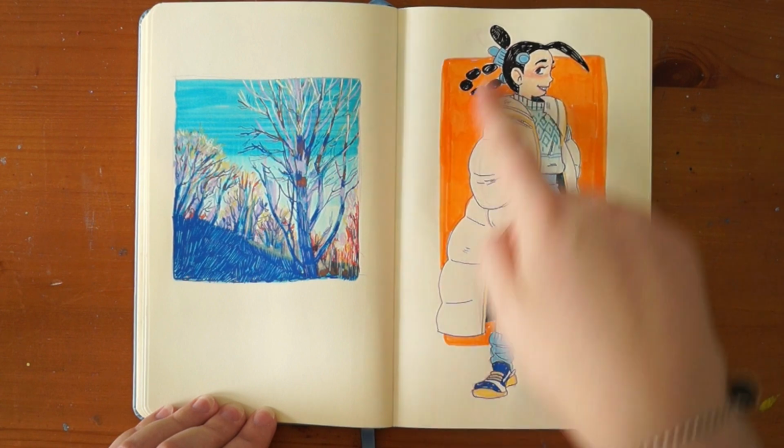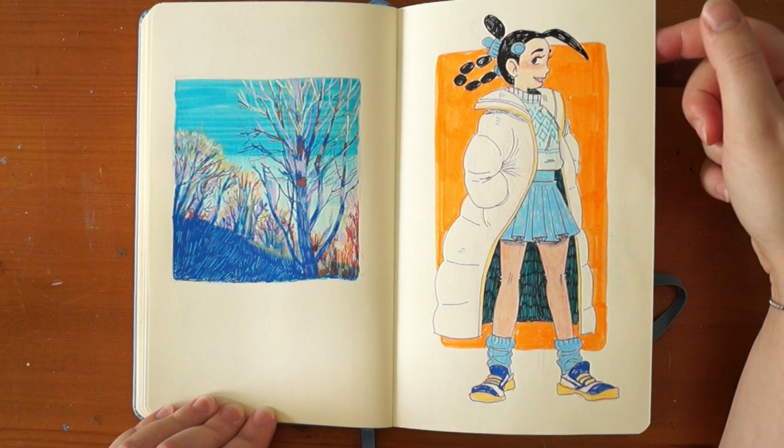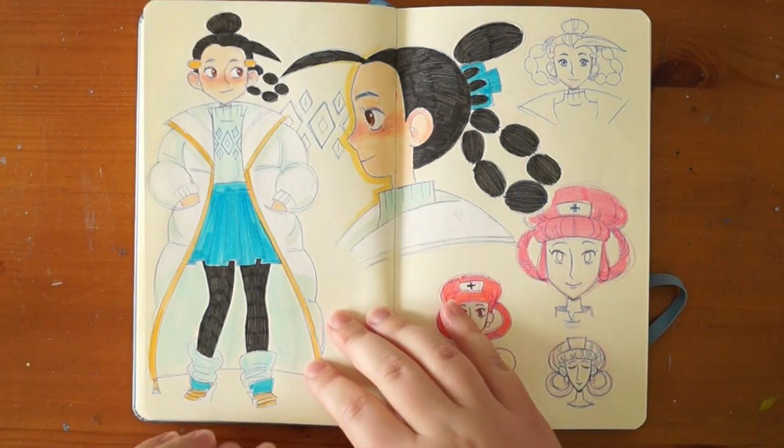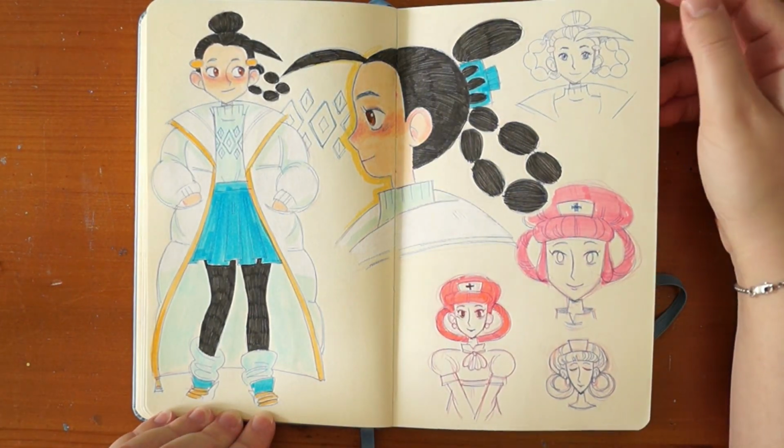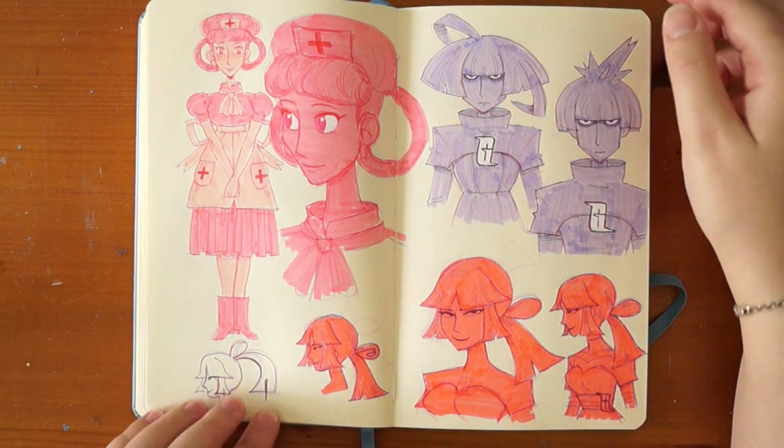This was a redesign of Candice, which I don't really like. I like the redesign, I just don't like her face. So just continuing with the Diamond and Pearl redesigning.